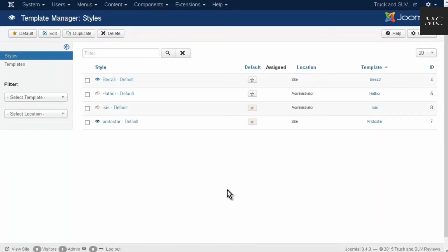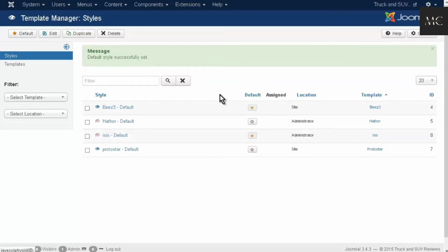Now these are the ones that are installed on here, but we can go and get more if we want, and we can install those. So for now, let's change this one to the default here. Okay, so now we have Beer 3 as the default for the site.